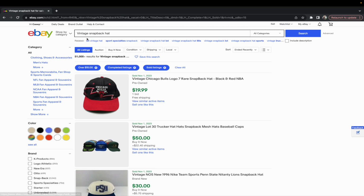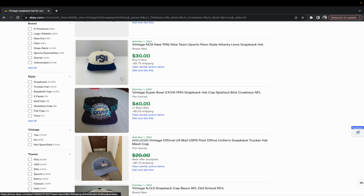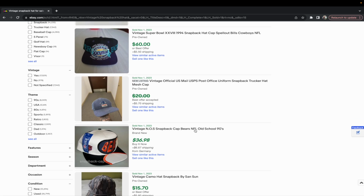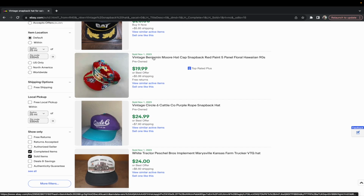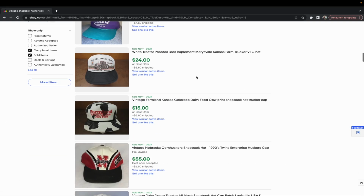You can see here, I just looked up vintage snapback hats. There's 51,000 of them that have sold. They have a very good sell-through rate. Everything from sports like the Chicago Bulls to trucker hats to college Super Bowl hats. This U.S. Mail USPS hat is pretty cool. Again, we have another Bears hat. We have a camo snapback. Anything with cool sports, cool designs. This one is a Benjamin Moore hat. That's pretty cool. It's got like floral and stuff on it. Hawaiian. It's a 90s farmland dairy feed.